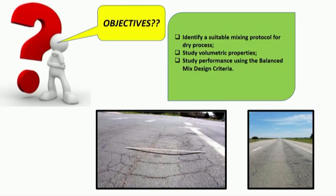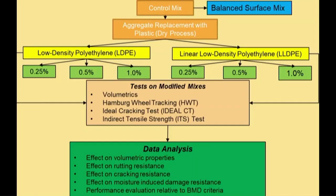The specific objectives of this study are to identify a suitable mixing protocol for dry process, to study volumetric properties, to study performance using the balanced mix design criteria. At first, an asphalt mix having a nominal maximum aggregate size of 9.5 mm and PG64-22 binder was designed using the BMD approach. 3 different percentages and 2 different types of post-consumer recycled plastics, namely low-density polyethylene and linear low-density polyethylene, were incorporated in the mix using the dry process.